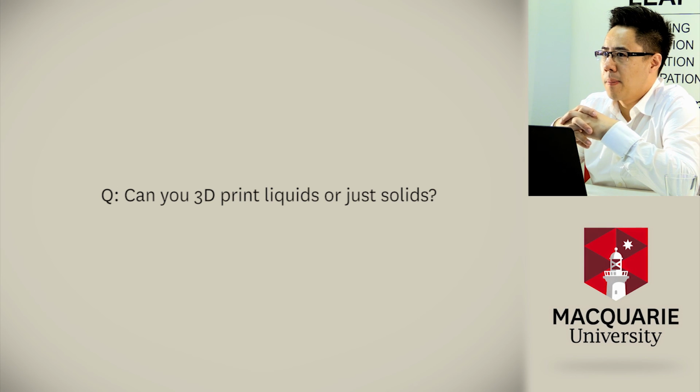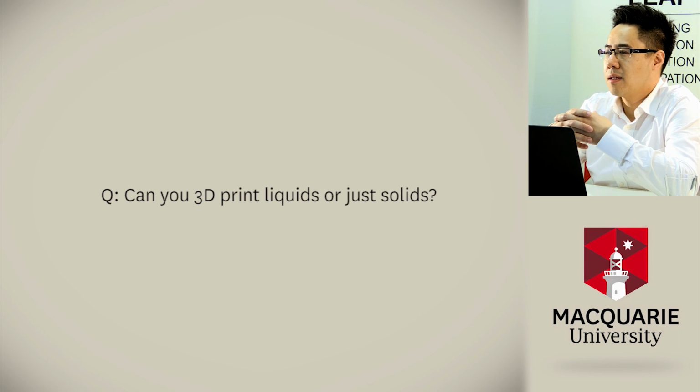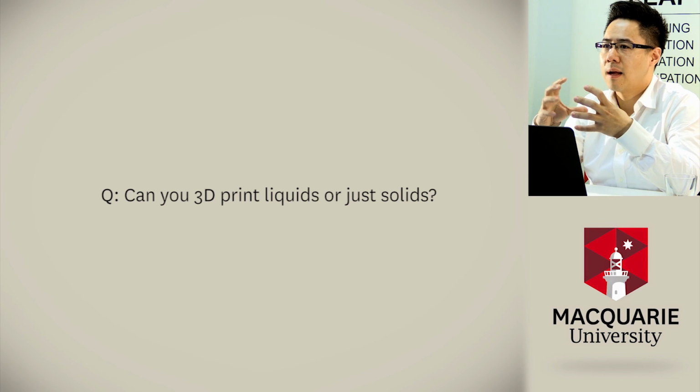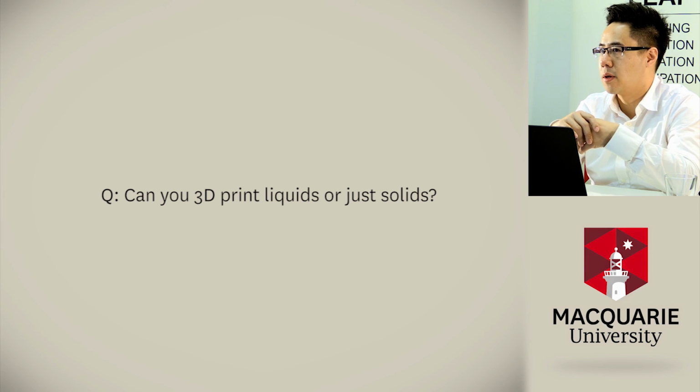3D printing liquid will be pretty hard because you need to contain it. But if you have the confinement, then I guess why not? Often you use the liquid phase to create something solid with a certain desirable geometry. So often you polymerize liquid into solid.